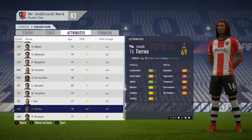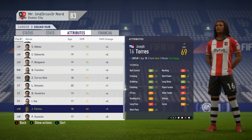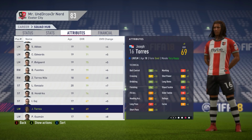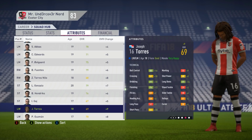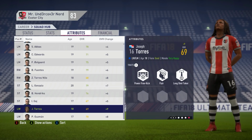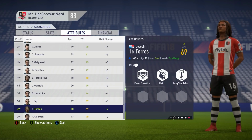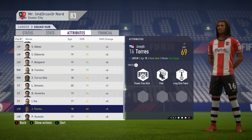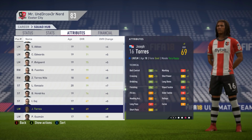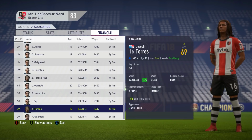He's still not going to be doing anything major, but let's have a look at this part. And the technical, this makes a big difference. Still, again, he's got a lot of potential. He's only 18, as is his brother. And I reckon in 2-3 years, these guys are going to be immense. We know the power free kick, flair, long shot taker from the start. They've had those. Well, he's had that one. Sorry, his brother's got different ones. But yeah, there's a lot of potential there for Joseph Torres. A nice steady season for him. So yeah, looking forward to the upcoming season.